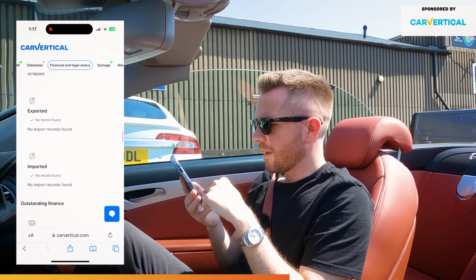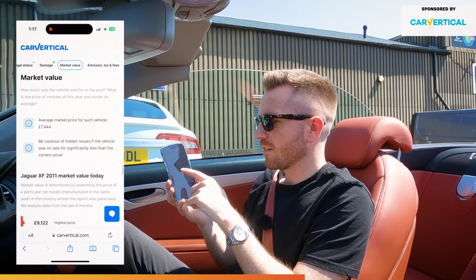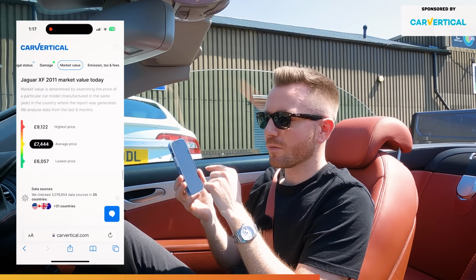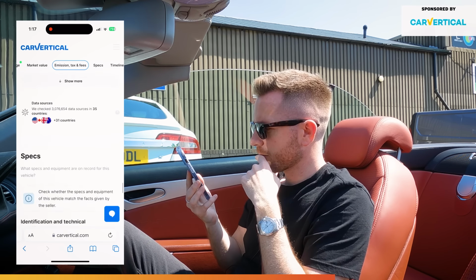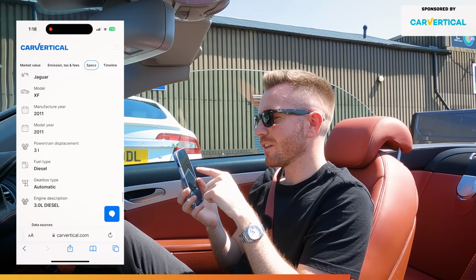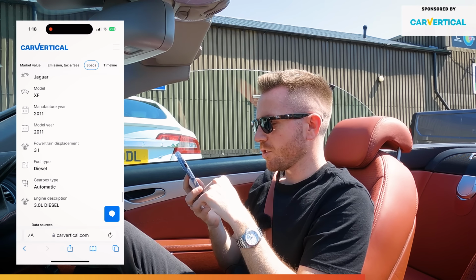So, this is interesting. I was hoping that this was worth about £7,000, but according to this, the average market price for such a vehicle is £7,444. Might be worth a bit more than £7 grand. Oh, this is an interesting point. Be cautious of hidden issues if the vehicle was on sale for significantly less than the current price. Basically, if it's too good to be true, it usually is.